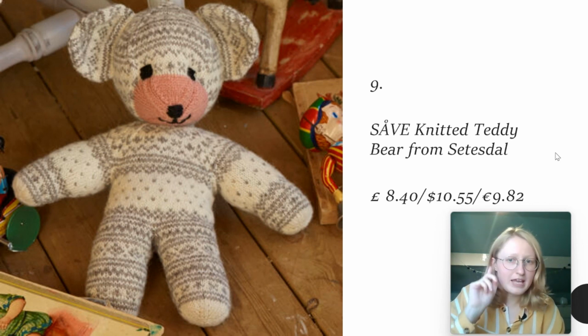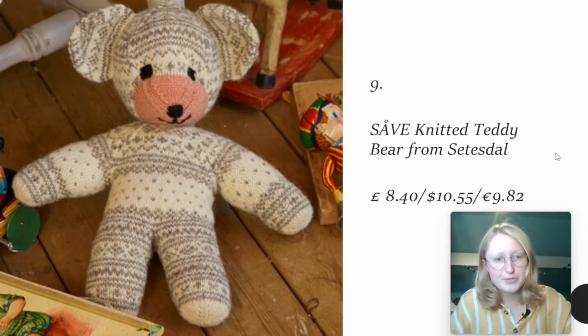But yeah, and I like the little nods to Nordic knitwear design as well. So on the ear, that cross and dot pattern is called the Marius pattern. So yeah, that's really nice, and it would make a nice heirloom gift. I bet this is in 4-ply as well, so another great 4-ply stash buster.